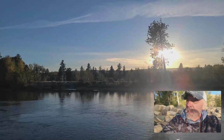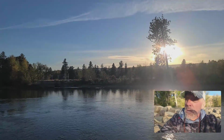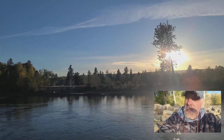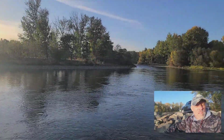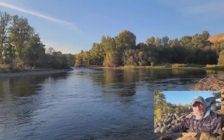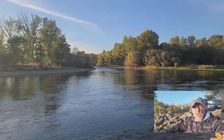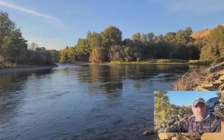The fish are still kind of transitionalizing. The water temperature this morning was 51. This afternoon was 57, so it's still rising quite a bit. So the fish are not quite holding in that slow blue wing water. There's a few starting to transition and move in there in the afternoons, mainly cutthroat.